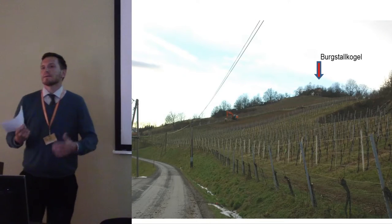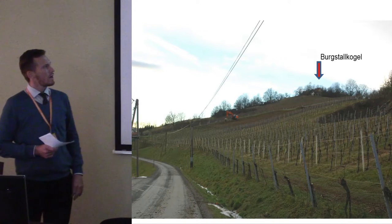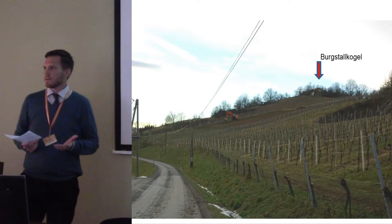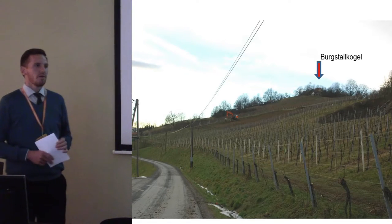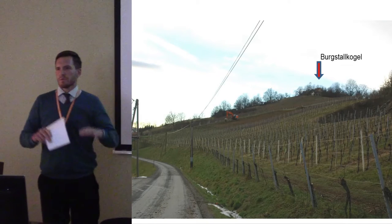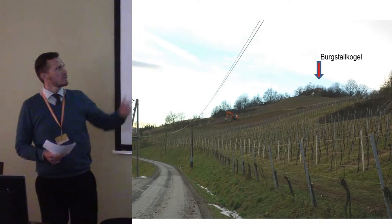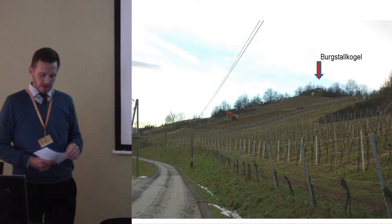Why it was only a 2 day job planned is because this was over 100 years of vineyard. Expectations to find anything here in this area were actually very, very low. This is the top of the Burgstallkogel where the main settlement is, and here in the south it's really an intensively used area.